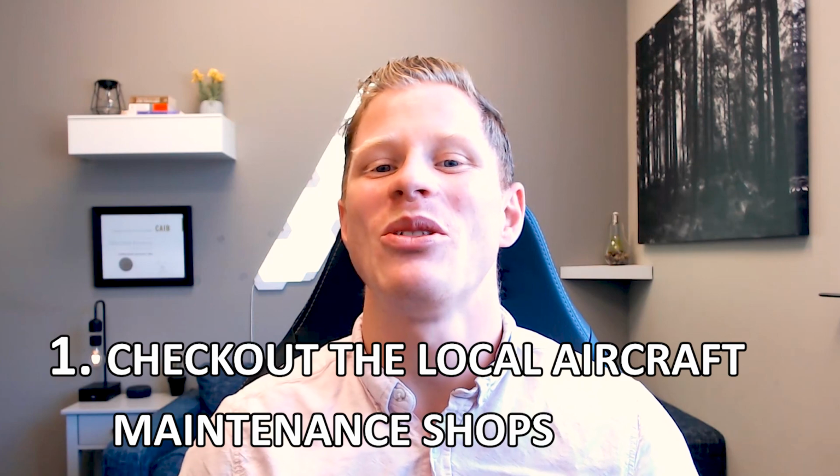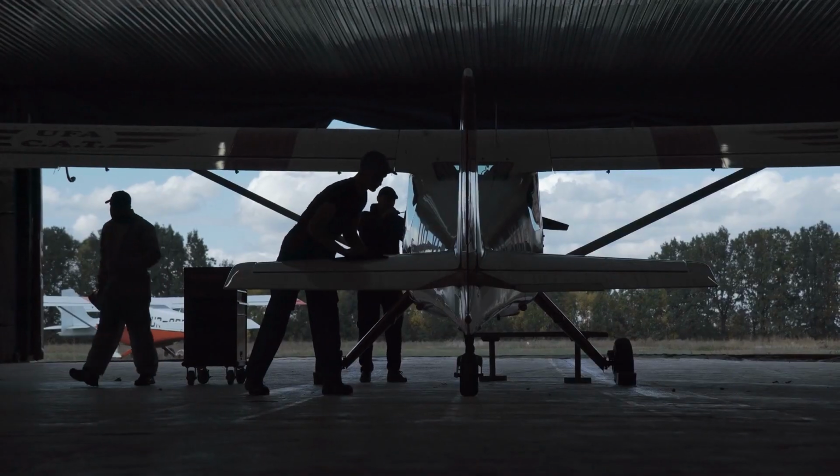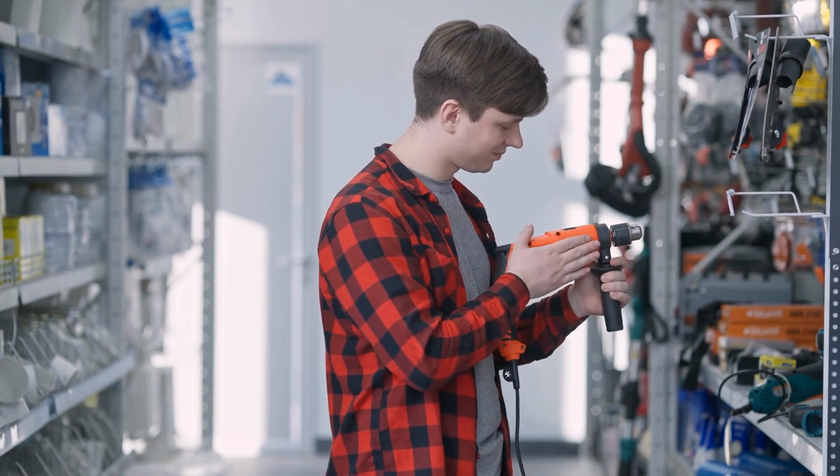Number 1, check out the local shops. Actually get in your car and drive to these facilities. See how organized and how clean they are. Check out what type of aircraft that they have in the shop. If they only have corporate jets in their shop, then maybe that shop is not the most appropriate shop to be working on your Cessna 172. Also, if you drive to the shop and find out that they're just working outside of someone's backyard and they have 1 or 2 employees that look like they've never seen the inside of an aircraft, maybe it's best to find a different aircraft mechanic.